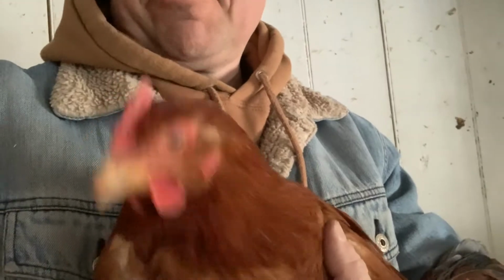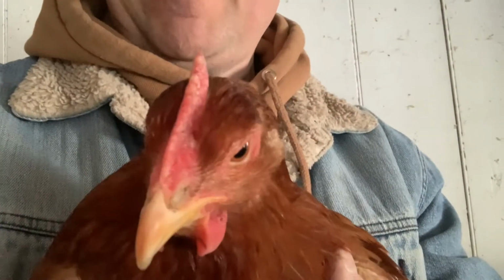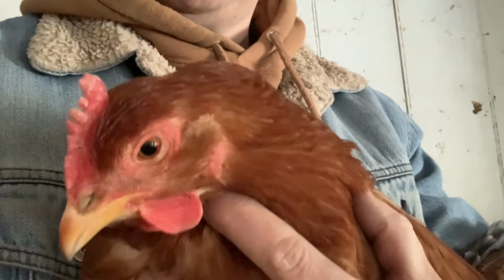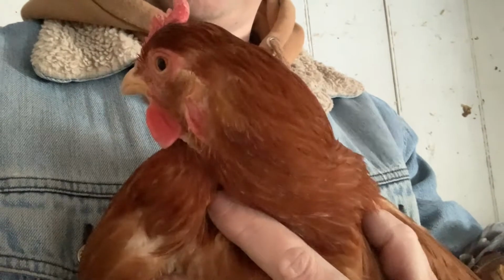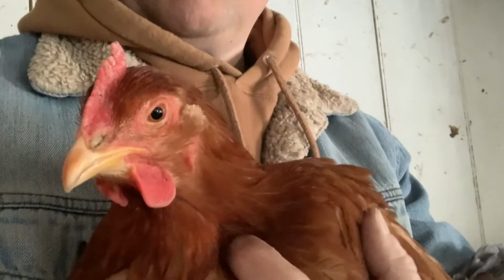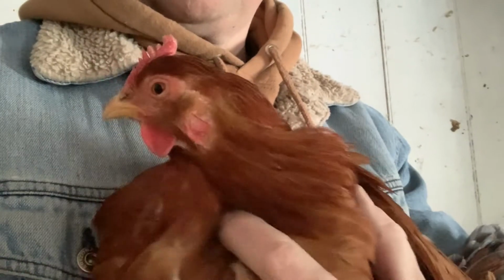So the last breed of chicken we're going to talk about is the Rhode Island Red. The Rhode Island Red is the state bird of Rhode Island, and for good reason. This is just a really phenomenal laying bird. It lays tons of brown eggs, great at feed conversion. They're great foragers, and they do obviously really well in the north.